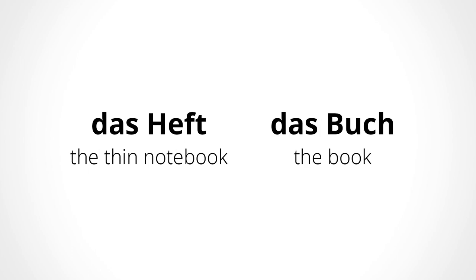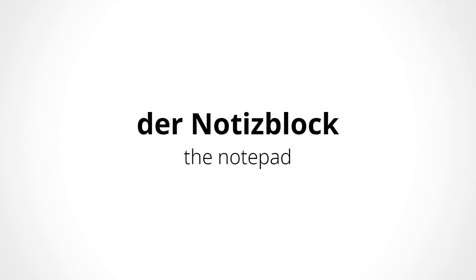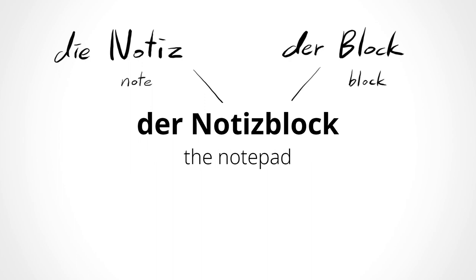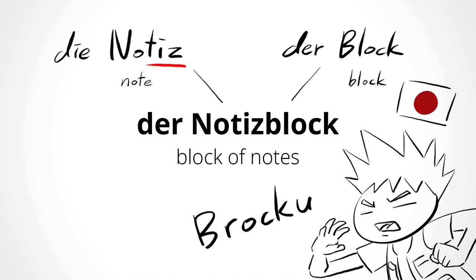As for the genders, das Heft and das Buch are neuter because they're made out of das Papier. Then what about der Notizblock? Notiz means note and block is a block. It's a block of notes. Die Notiz is feminine because, well, this part. And der Block is masculine because block in Japanese is braku.